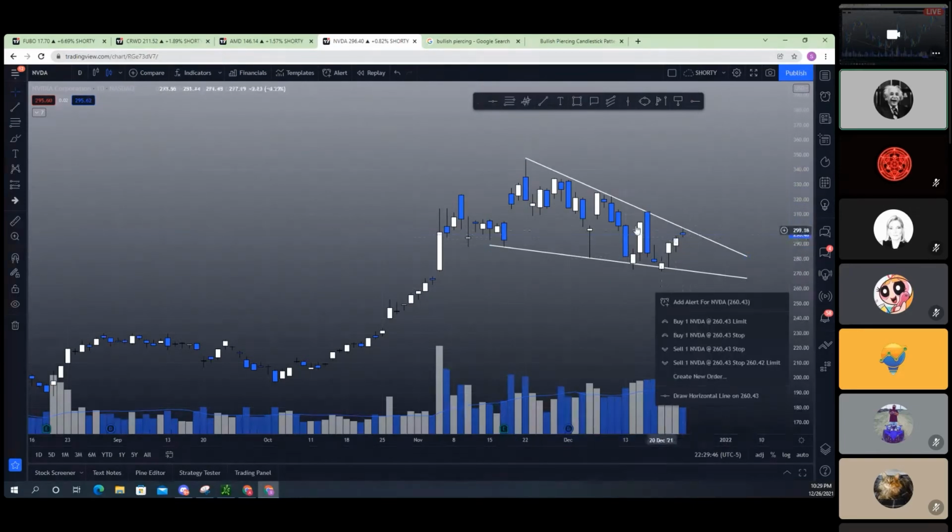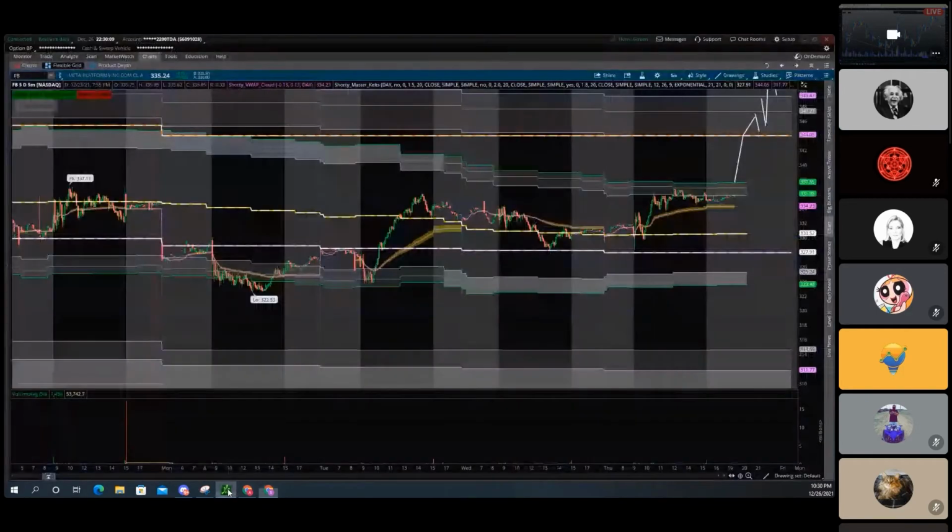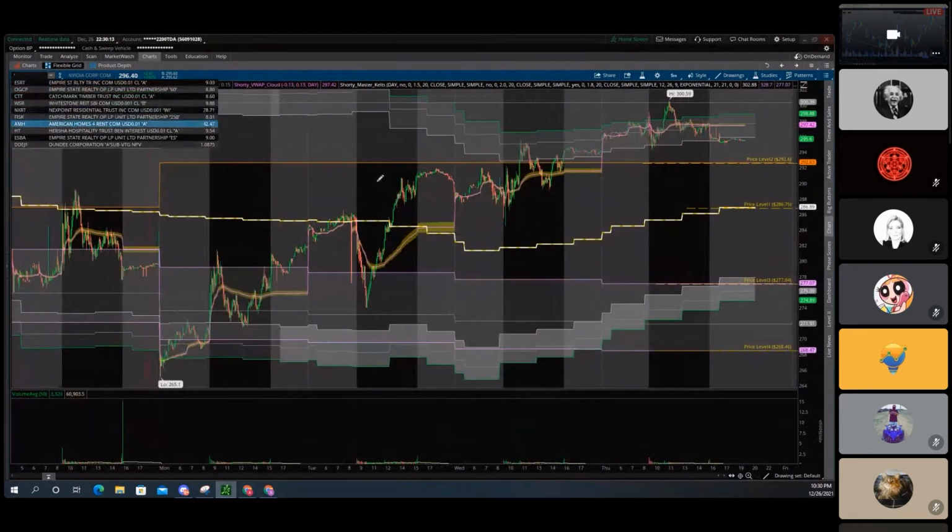So this is NVIDIA, right? I think this one's actually ready over 305-ish, the level I had on my chart. So 300, I'm pretty sure people are going to get in over the 300. I'm going to wait for 305, 306 to clear from here. If I look at my lines here, I'll show you why.